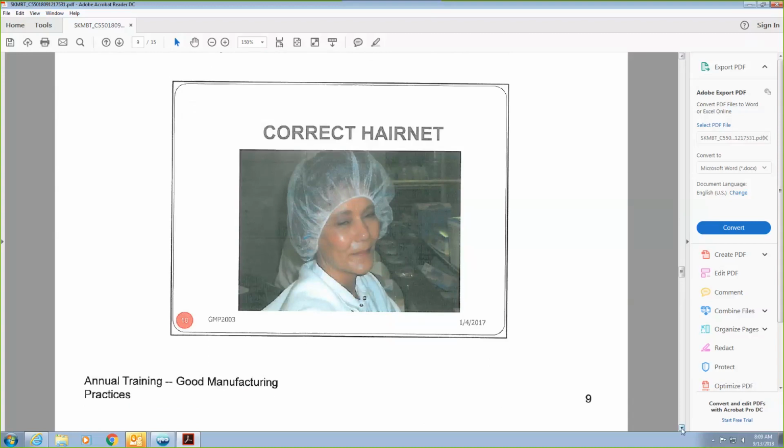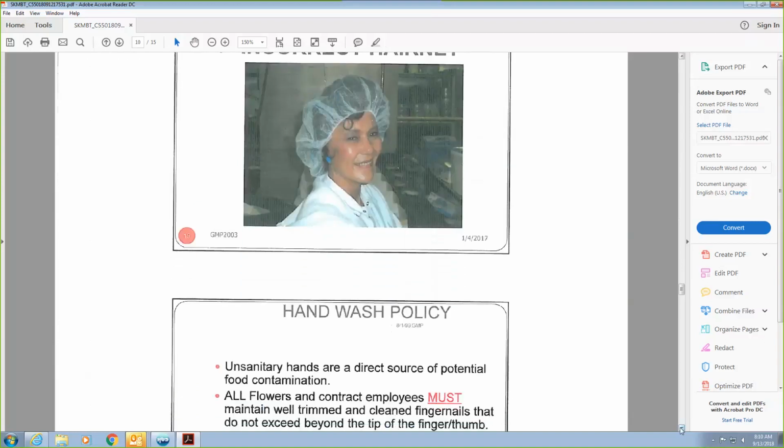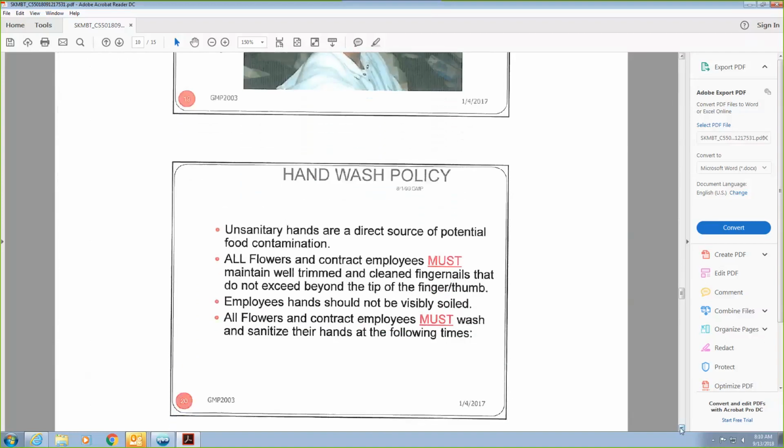I'm also going to show you an example of how not to wear your hairnet. Notice the earplugs are on the outside. We have hair falling out. This is the incorrect way to wear your hairnet. It's very important daily that you are putting your hairnet on correctly and you're ready to go to work.